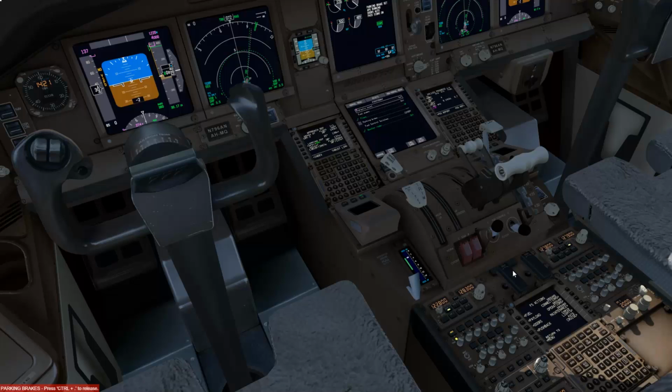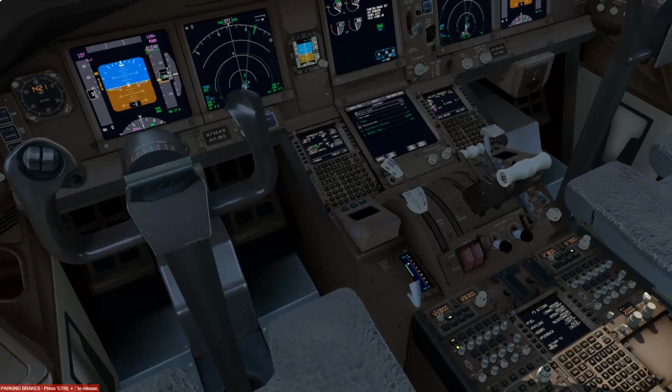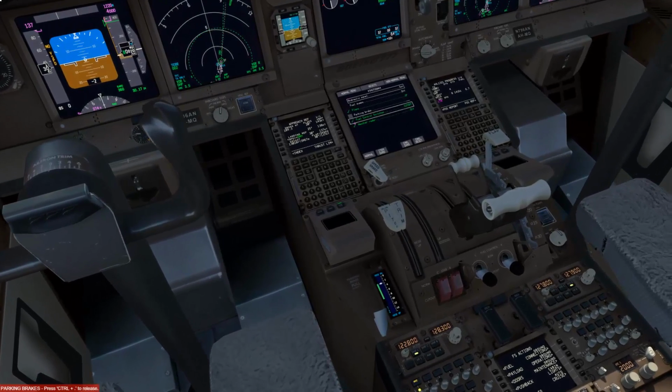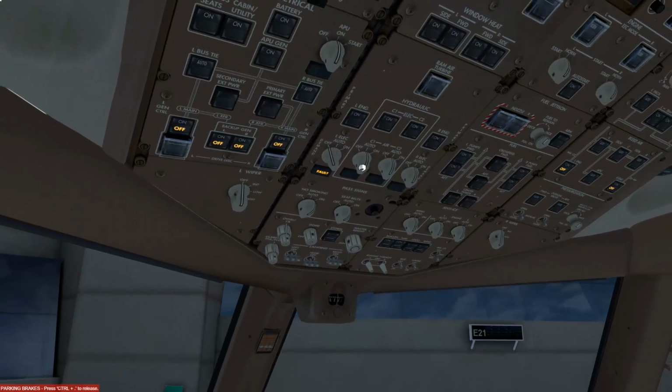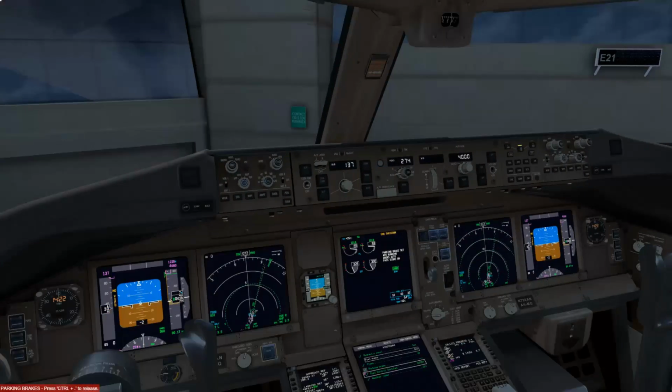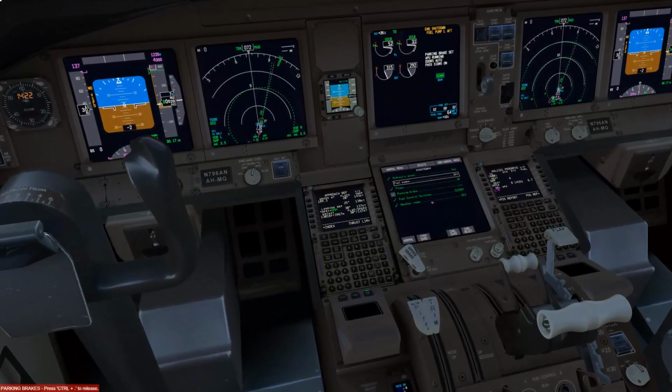So, lose number 2, and we will lose number 1. And the parking brake is set. Hydraulic panel to come off. Fuel pumps can come off, apart from the one for the APU. Fuel pumps are off. Shutdown checklist completed.